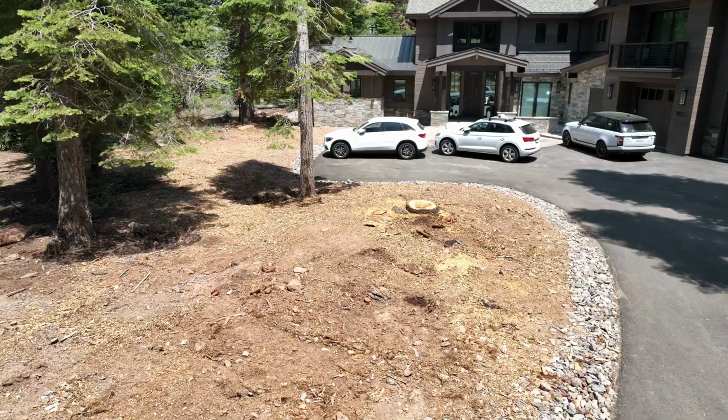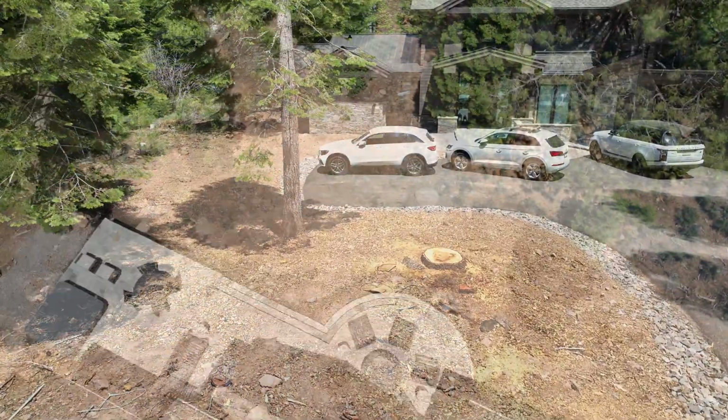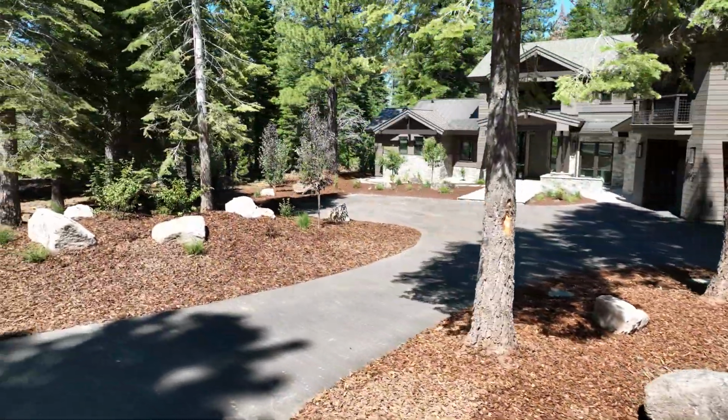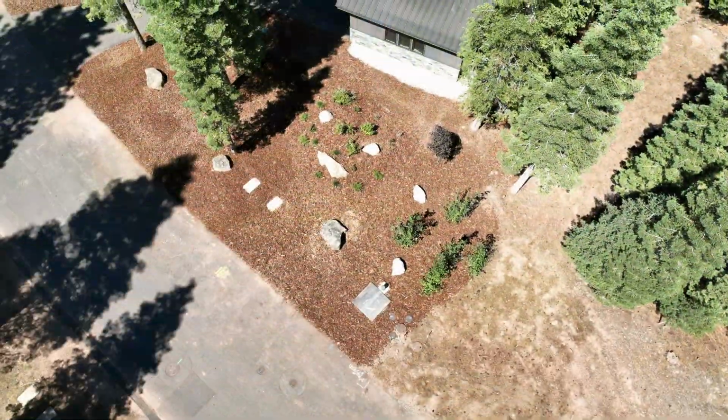This job, the homeowners focused on plant life and not really hardscape, and this is what we did. This is the outcome of all of our hard work and ideas. I hope you enjoy.